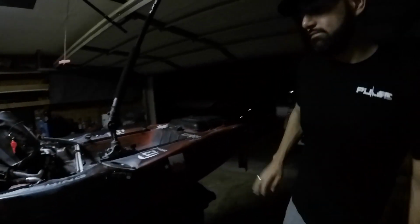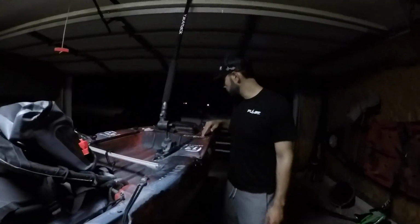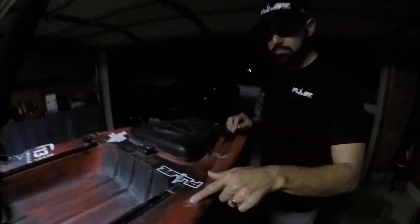The handles back here are awesome. Easy to carry, easy to pick it up, put it down. I mean, it's awesome back there. Also, just to give you a heads up, if you do use an anchor wizard, you can run your chain through here, and it's power pole ready, it's chain ready, it's everything ready. It's got the chute that you'll mount your anchor wizard up at the front.